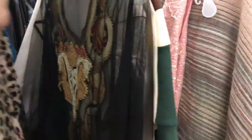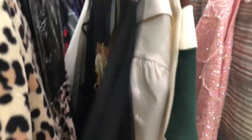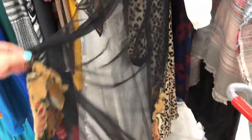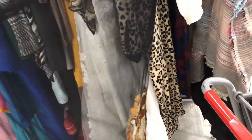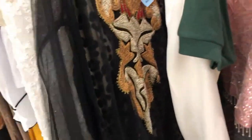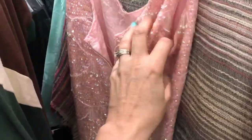Oh, what's this? Looks like it's inside out, but that's pretty. $9.99. Yeah, this kind of stuff sells. You see these kaftans, this stuff sells. I wish it had a liner. And this kind of stuff sells for me.